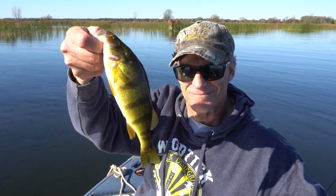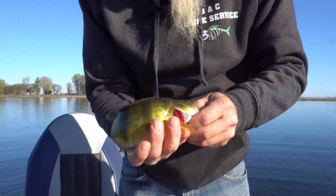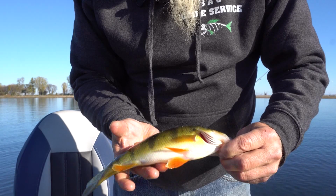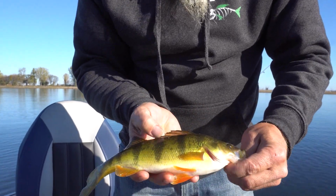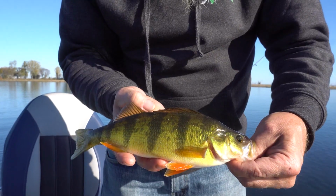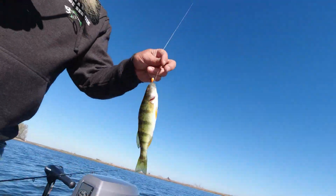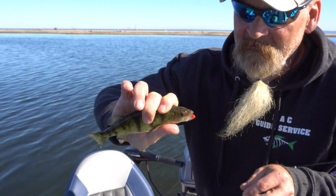That might have been the one I seen before. That's a nice 10, nice eater. They're so pretty, they just come out of the deep water, so they got the nice orange fins and the nice stripes on them. They're up here looking for a meal. And it's good table fare.